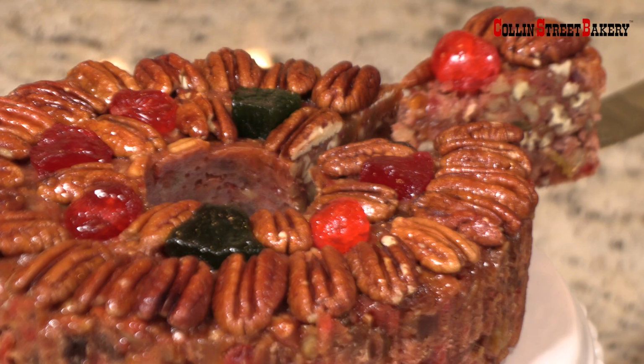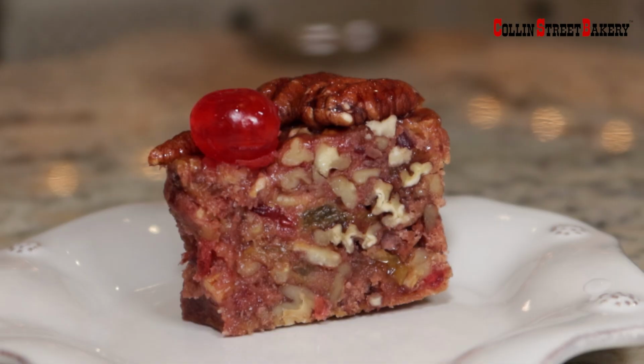Over the years, our customers have let us know their various ways of enjoying our fruitcake. One of the most popular ways is toasting it with butter, or you can make a homemade rum sauce. My personal favorite is to simply drizzle with honey like I've done here. You know, I just really can't help myself. I've got to have a bite.